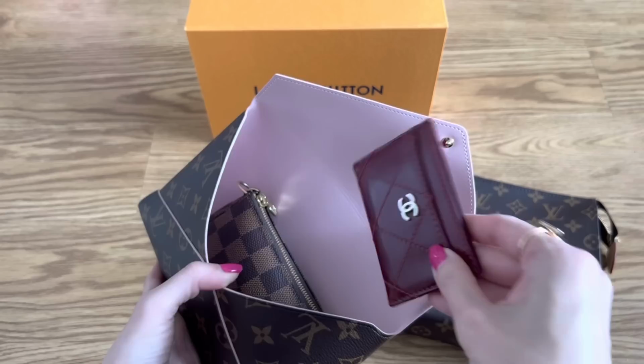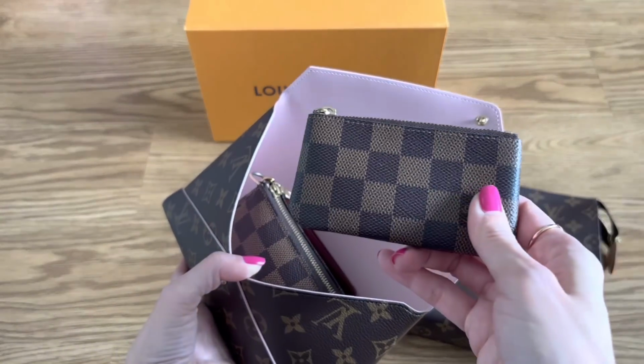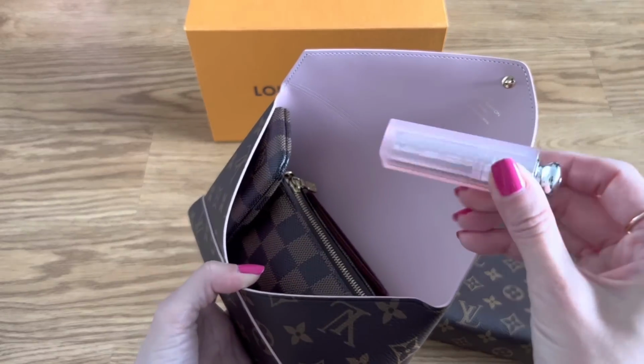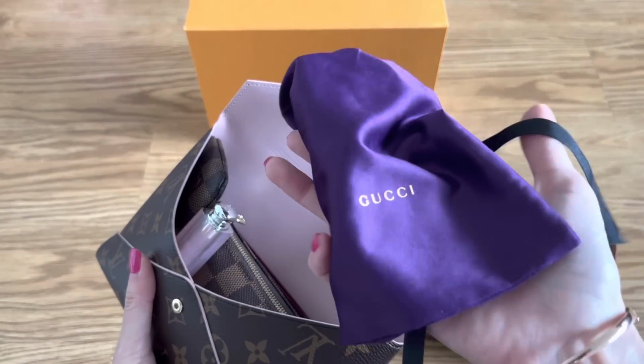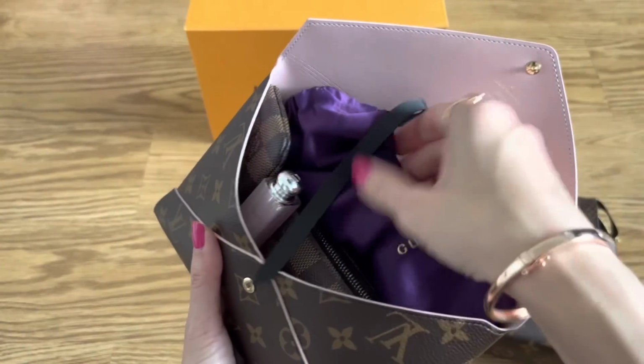Let's say you wanted to add a card holder to that. And then here's my key pouch, which comes with me pretty much everywhere. Here's an extra lipstick. And here are a pair of sunglasses in a soft pouch. And I'm getting a little concerned about how this might or might not close up.